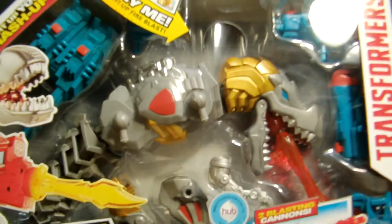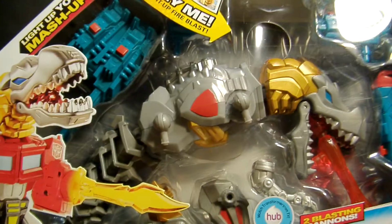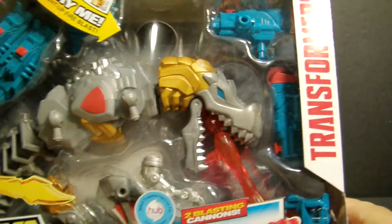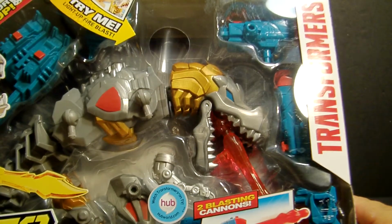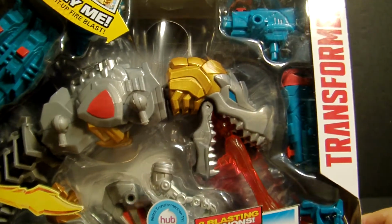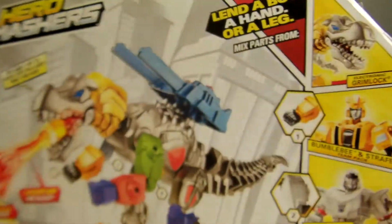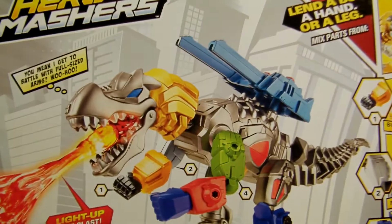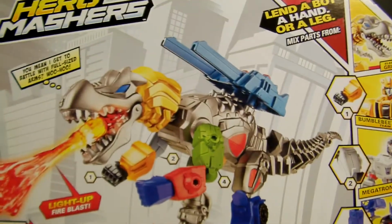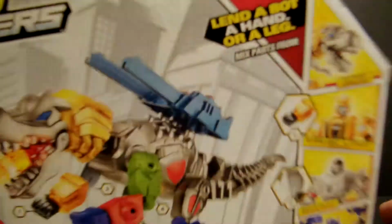And last but not least is Grimlock. Pretty interesting, and I can't wait to crack this open, check it out, and show you guys a review. It looks pretty cool. Obviously a little bit more based on the movie version. It seems to have kind of both, a little bit of G1 inspiration and some movie inspiration. So pretty cool. I can't wait to open him up and see what he's all about.